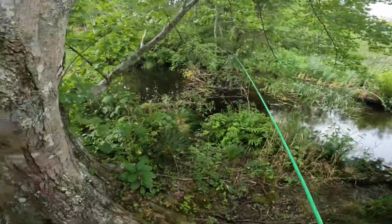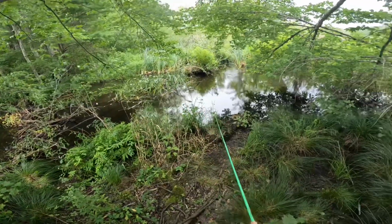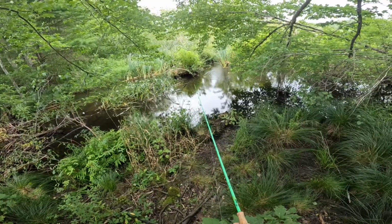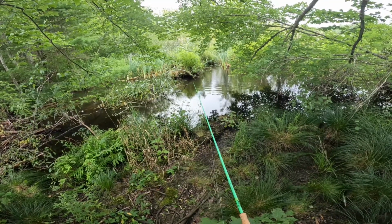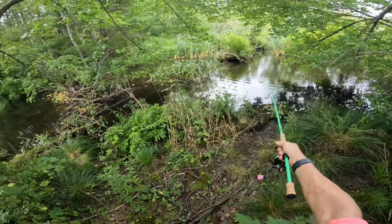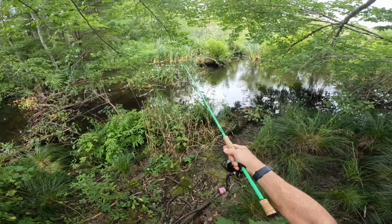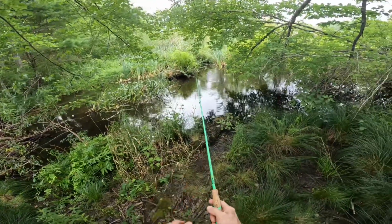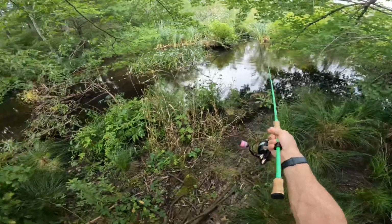Yeah, casting is very challenging over here. Gotta keep it low and try to get some speed behind it to get it out there a little bit. Feel pretty good about the spot I'm in now. I don't catch anything. You know, it's pretty favorable. Yeah, this fish just rolled on it. I don't think he has it though. Yeah, maybe he does. Maybe he does.